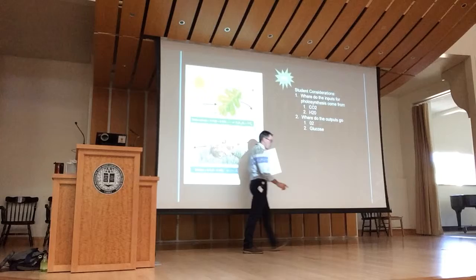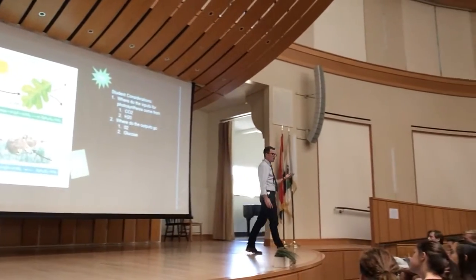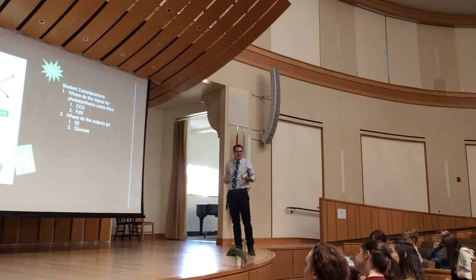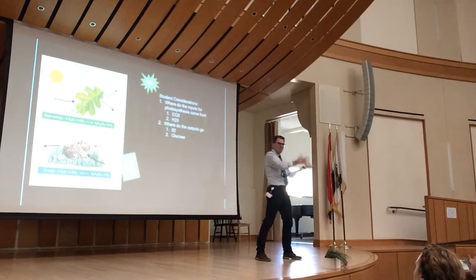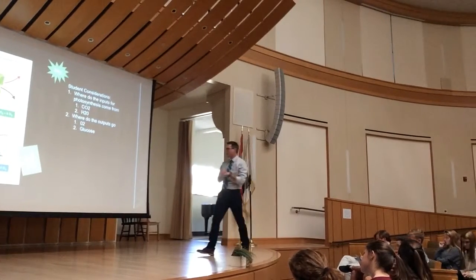So here shows an organism that's eating a plant, so it's consuming the sugar that's stored inside of the plant, and it's breathing in oxygen. And so those are the two critical inputs that it needs to create adenosine triphosphate and displace that, moving those phosphates back and forth. That's where the energy comes from for growth and movement, etc.